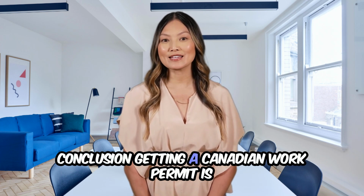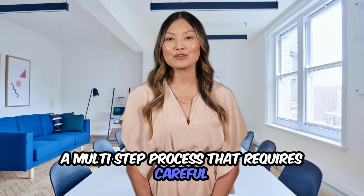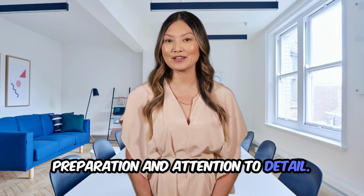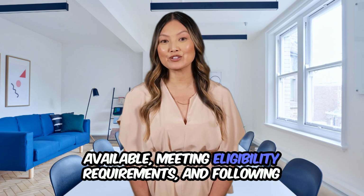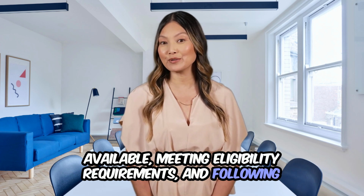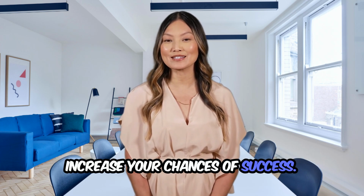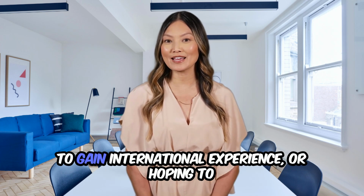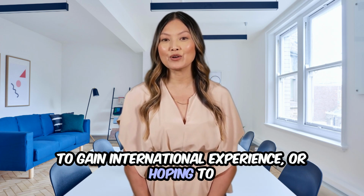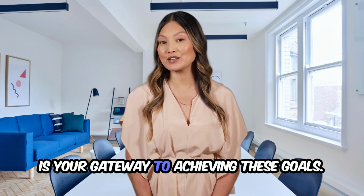Conclusion. Getting a Canadian work permit is a multi-step process that requires careful preparation and attention to detail. By understanding the types of permits available, meeting eligibility requirements, and following the application procedures meticulously, you can increase your chances of success. Whether you're seeking new career opportunities, looking to gain international experience, or hoping to eventually settle in Canada, a work permit is your gateway to achieving these goals.